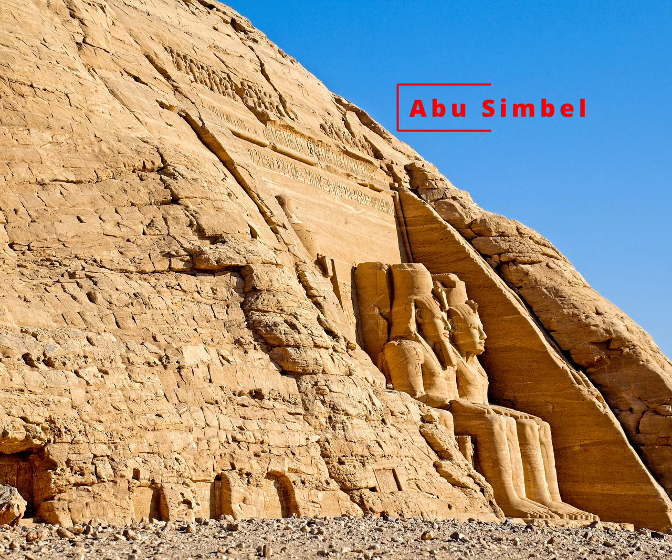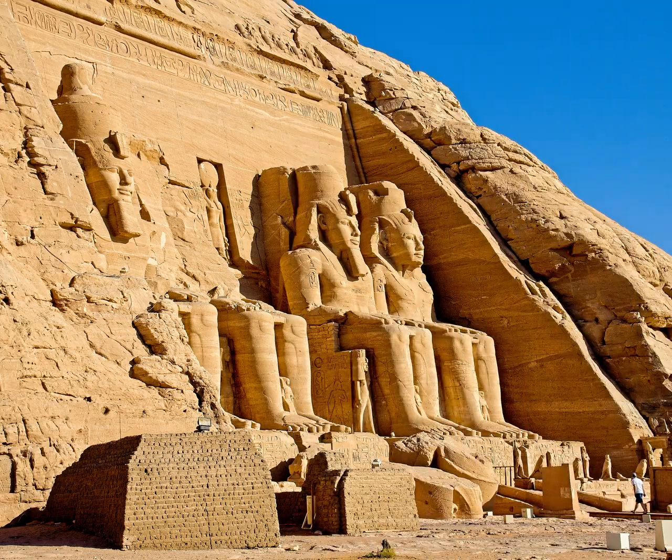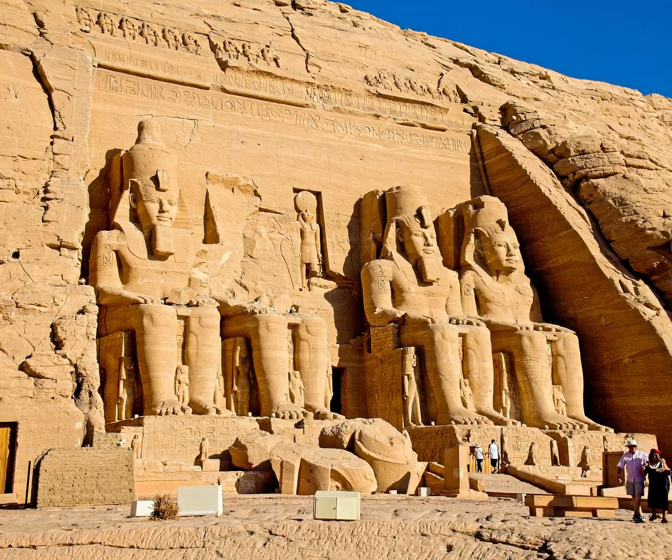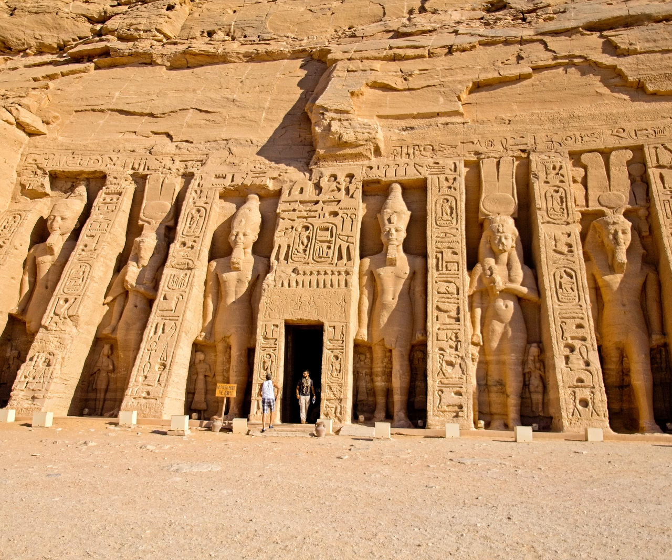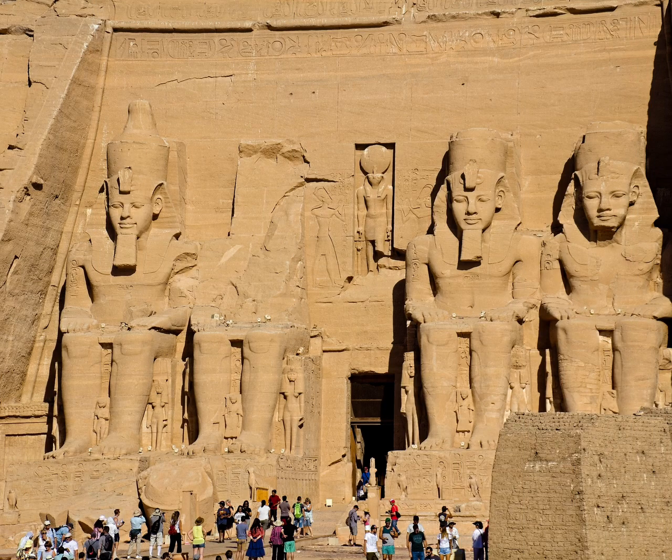Abu Simbel is an historic site comprising two massive rock-cut temples. It is located on the western bank of Lake Nasser, about 230 kilometres southwest of Aswan. The temples were originally carved out of the mountainside in the 13th century BC. Their huge external rock relief figures of Ramesses II have become iconic.